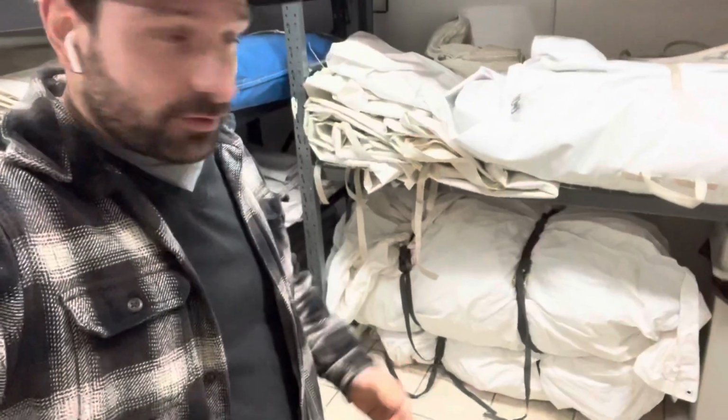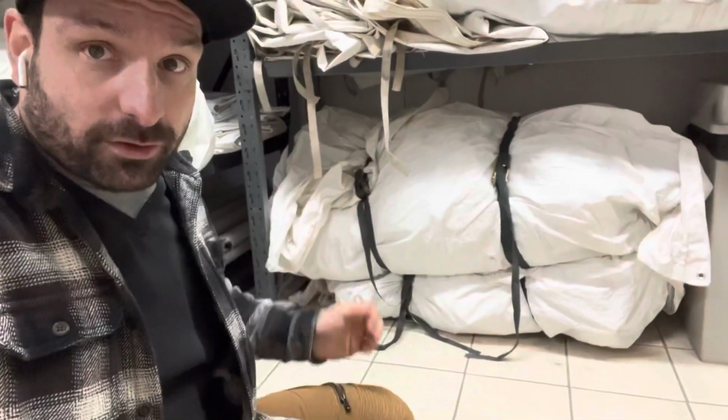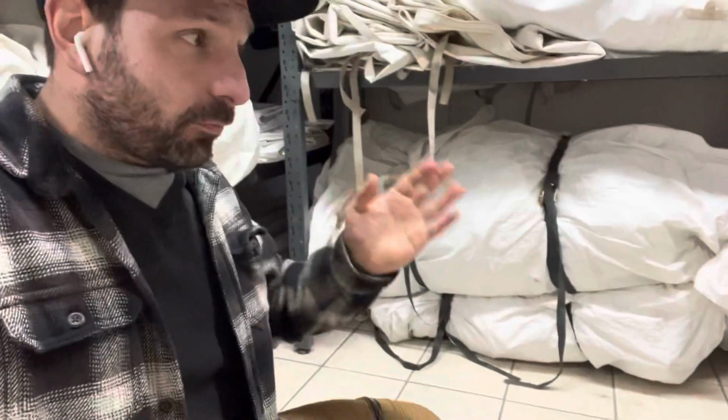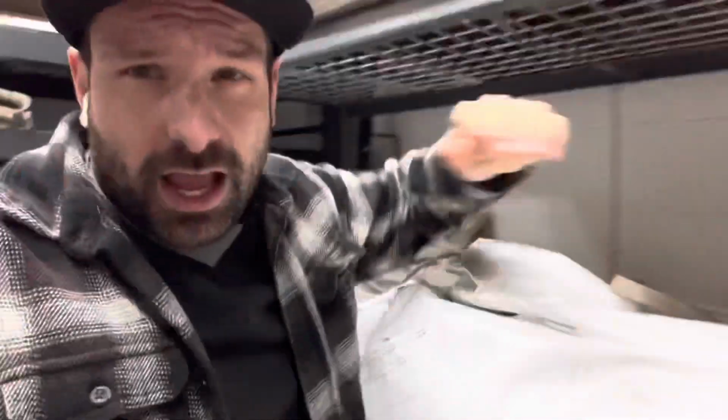Okay, so tents need to be protected. We've got these tent bags with these great alligator clips on them. And then some of the tents are just wrapped around with white tarps and ratchets. You have to wrap them with something, so if you can afford it, get these awesome tent bags with alligator clips. And you won't regret it.